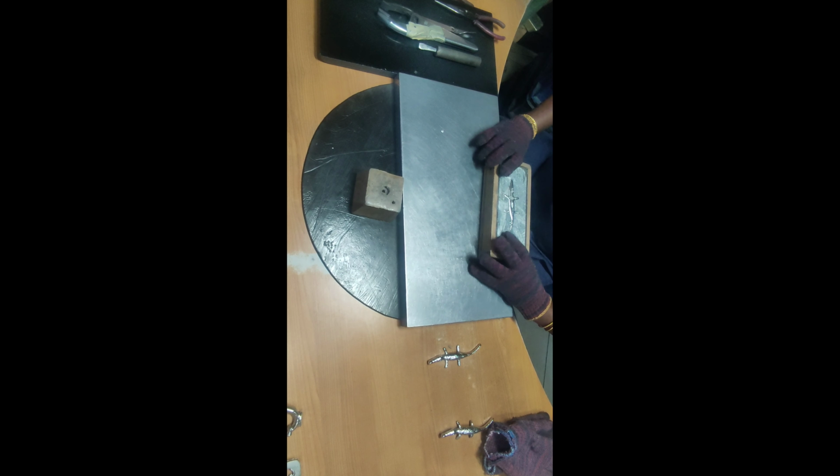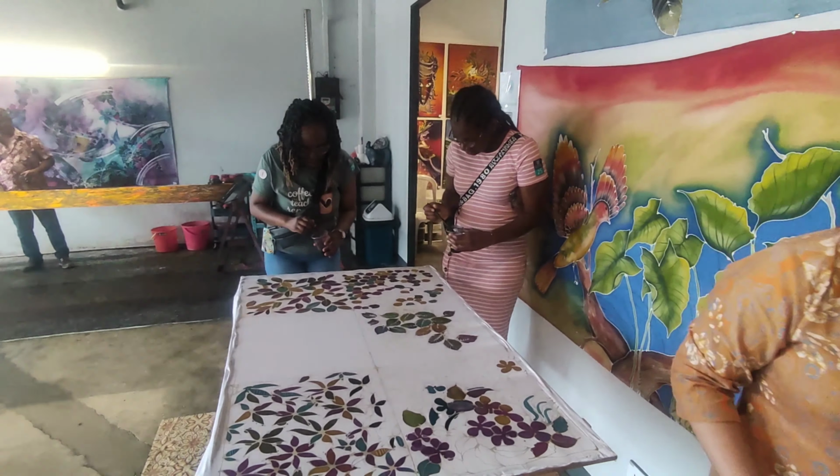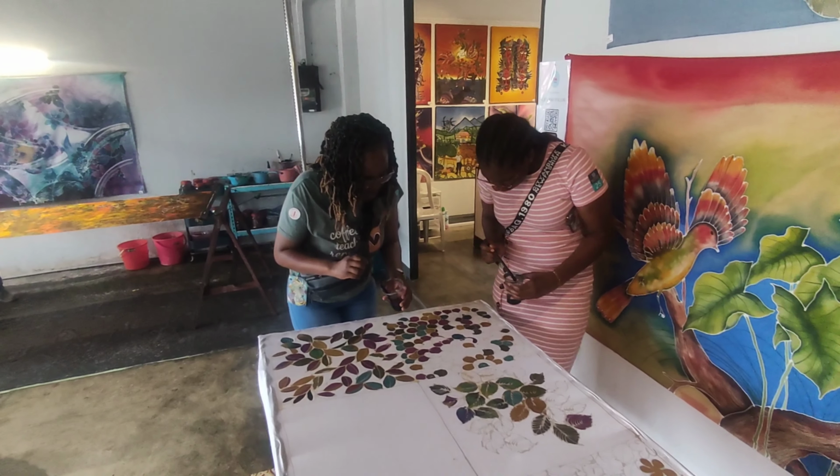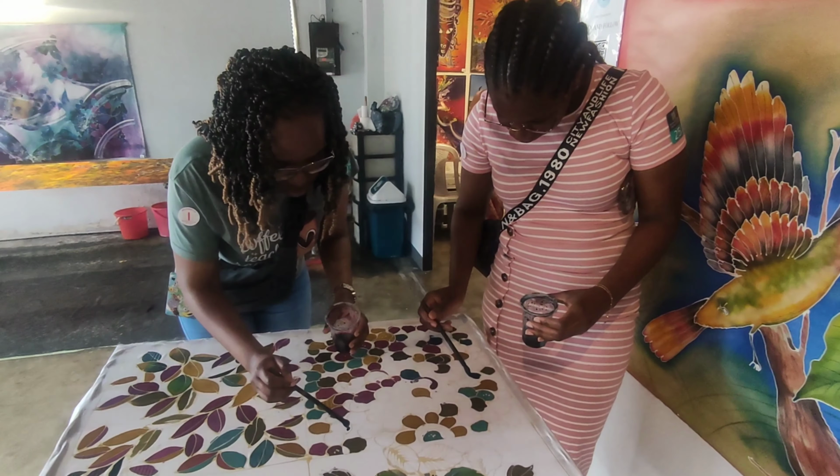This was an entertaining experience because this is a factory where they make traditional clothing and the designs are actually handmade. So they gave us a tutorial and then we did some designs ourselves.